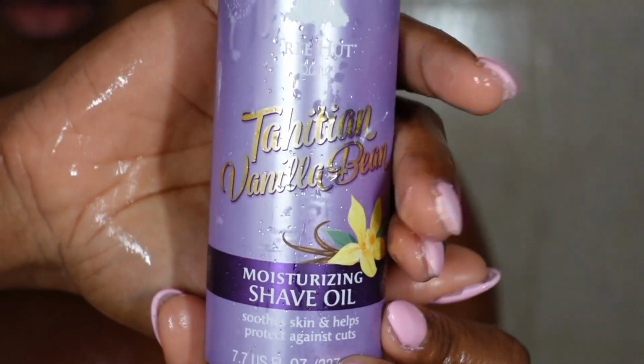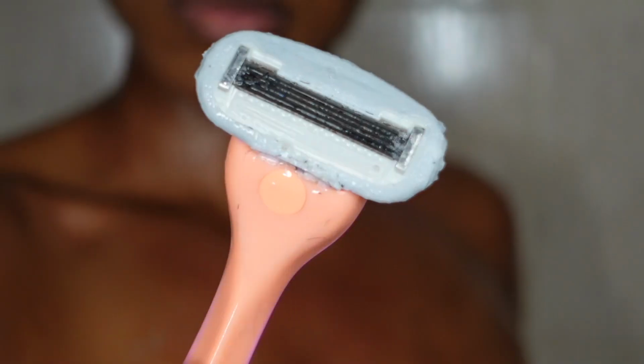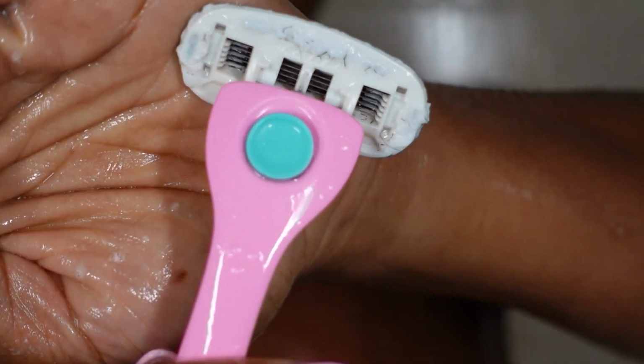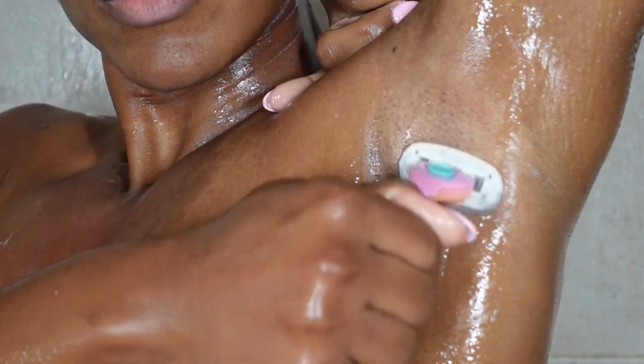I'm going in with the Tree Hut Tahitian Vanilla Shave Oil. The scent on this is wild, so sexy, beautiful, and soft and floral. I love to use a shave oil to shave with, and I'm going in with the best razor I've ever used. This is the Billy razor.